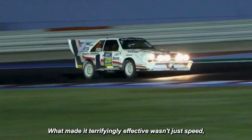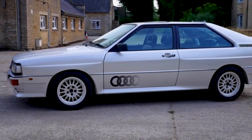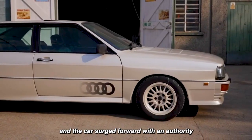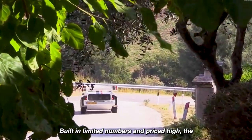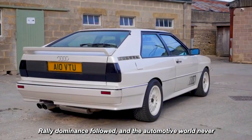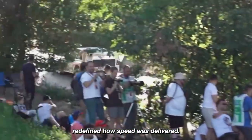What made it terrifyingly effective wasn't just speed, it was control. While other fast cars struggled for traction, the Quattro simply launched and went. Turbo boost hit hard, the 5-cylinder howled, and the car surged forward with an authority that felt unfair. Imagine a coupe accelerating hard while everything else spun its tires uselessly behind it. Built in limited numbers and priced high, the Quattro was never common, but its impact was massive. Rally dominance followed, and the automotive world never went back. The Audi Quattro didn't just hide speed, it redefined how speed was delivered.